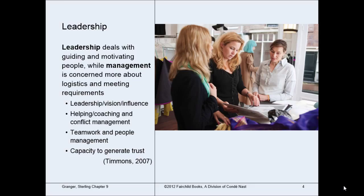Employees want to be a part of the company, and they are more skilled and knowledgeable than those of the past. So we also need to try to form our sales associates and employees into leaders. Leadership deals with guiding and motivating people, while management is concerned more with logistics and meeting requirements. Effective leadership is based on hiring the right employees, building a culture that promotes teamwork, and then motivating employees to achieve higher levels of performance, and also having good communication skills.